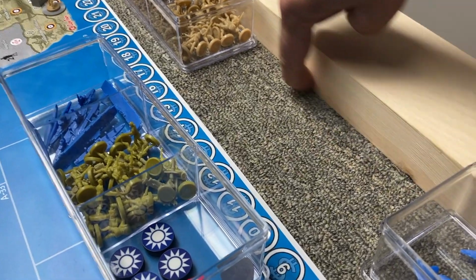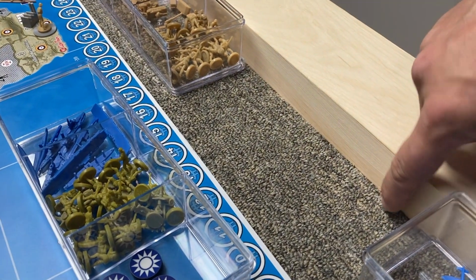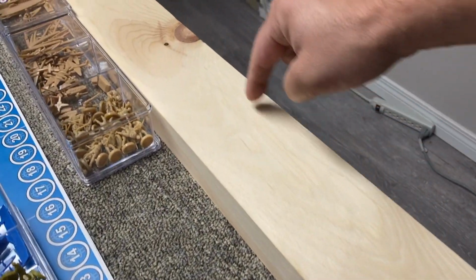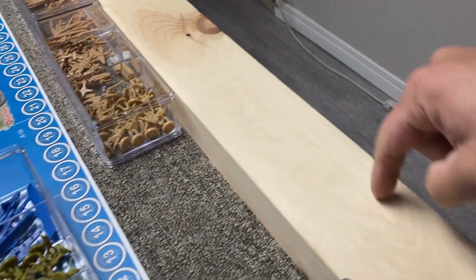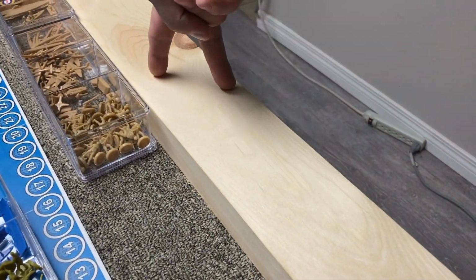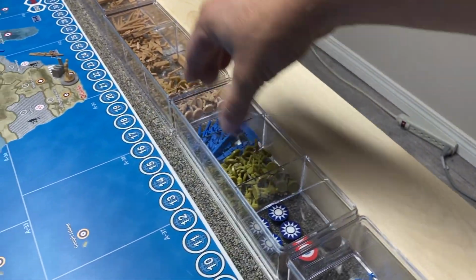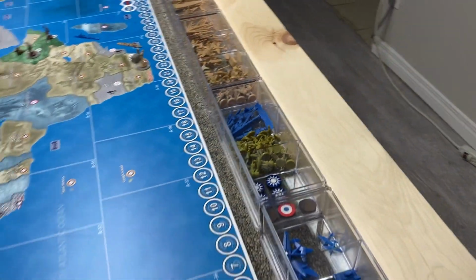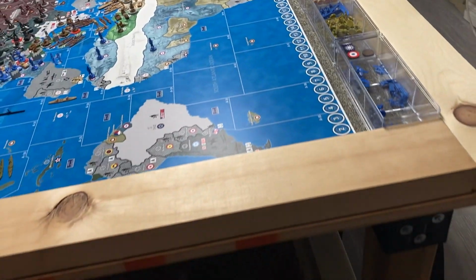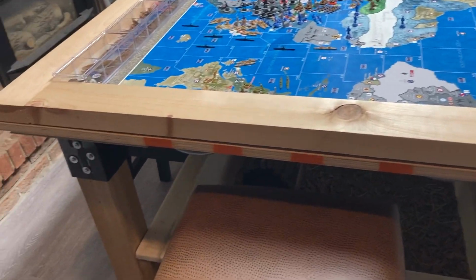See how flush it is there against the surface? And now if you only put screws on the outer, you're going to see a lift there, and that's why you want to stagger them inner and outer. Okay, very simple to build. Anybody could do it. Just got to make sure you pick your equipment right and take your time. And then of course go ahead and sand it and stain it.